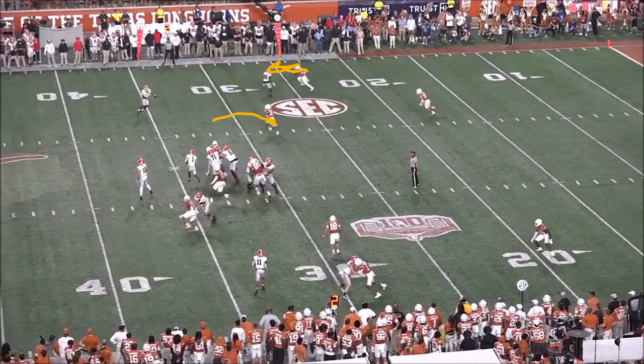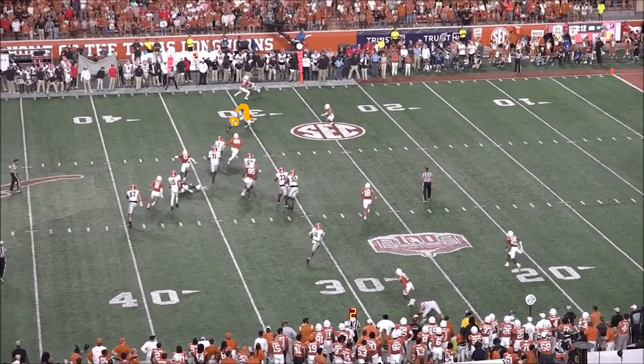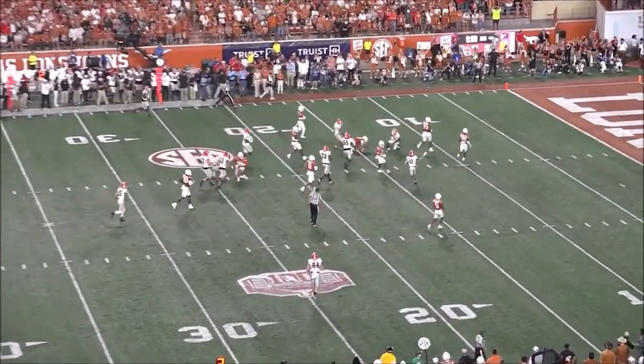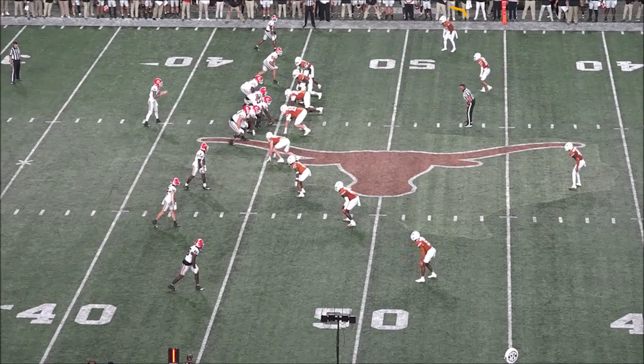And once again, number 3, the safety. These guys should all close in and make a play. Number 3 overshoots it. Guy cuts back inside and is going to get positive yards. So even though this is a negative play for the Texas defense, we're watching a guy do his job, okay? At the top of your screen right here.